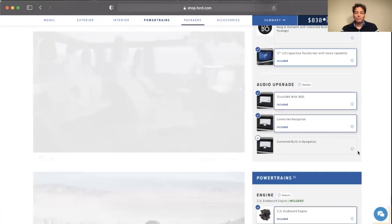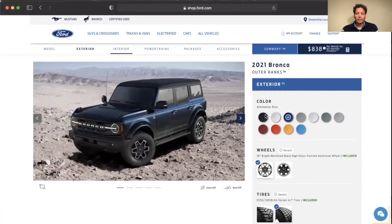Let's take a look at this vehicle from different angles. You can see the Antimatter Blue. The rendering that you see here is a relatively light blue. If it's gray, like it a lot of times is in November in Michigan, it's going to look a lot more black. It does collect a lot of dirt, salt, sand, all that kind of stuff. It collects on it, but that's okay.